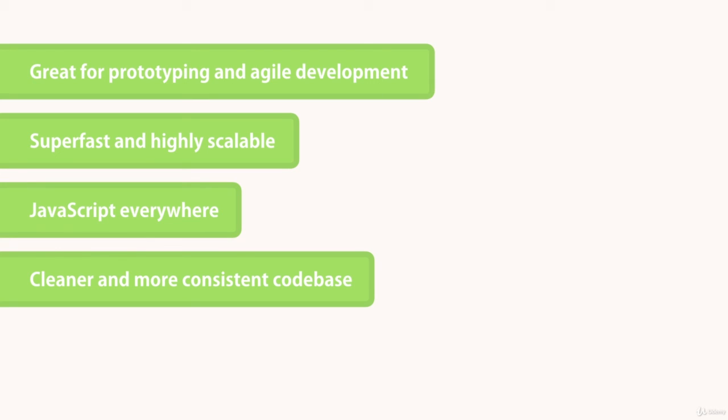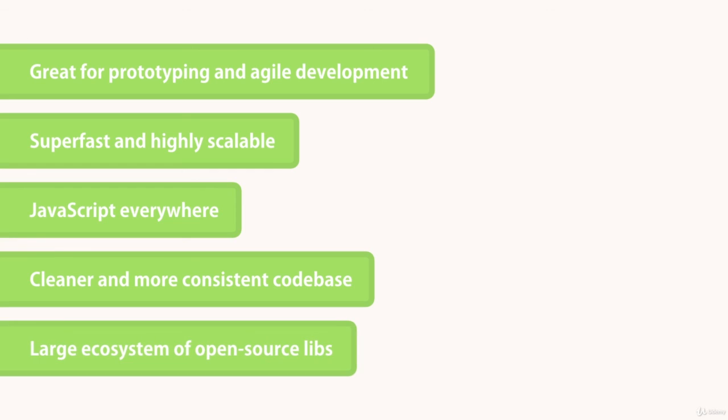And finally, another reason for using Node is that it has the largest ecosystem of open source libraries available to you. So for pretty much any features or building blocks you want to add to your application, there is some free open source library out there that you can use. So you don't have to build these building blocks from scratch, and instead you can focus on the core of your application. Next, we're going to look at the architecture of Node.